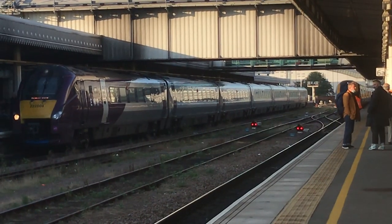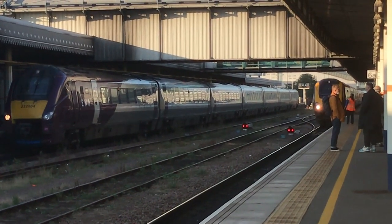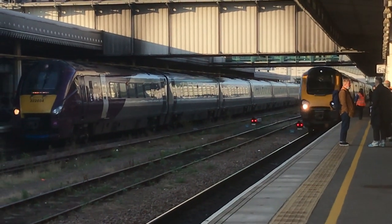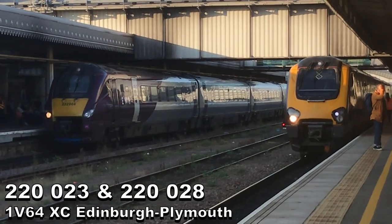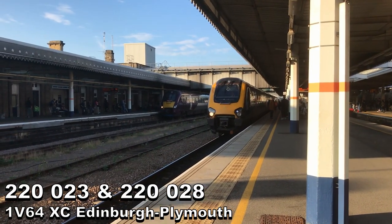Our last train of the day, which will take us back to Cheltenham Spa, is formed of an 8-car service consisting of 220.023 and 220.028, working the 1V64 cross-country service from Edinburgh to Plymouth.